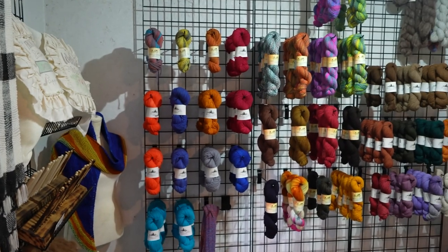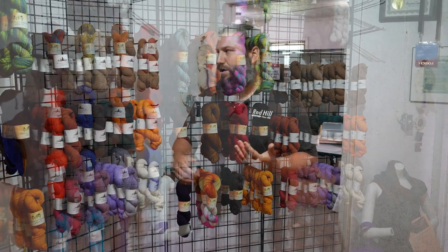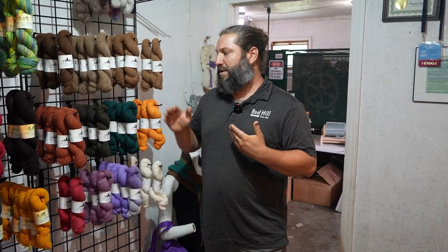So welcome to Red Hill Fiber Mill and Alpaca Farm. I'm Ty Higgins. And I'm Lindsay. So we started raising alpacas, I think, in 2018. And we purchased our fiber mill in 2019. So here at Red Hill Fiber, we focus on a couple different fiber blends. We have our alpaca wool, merino wool blends, and then we have our pure alpaca.